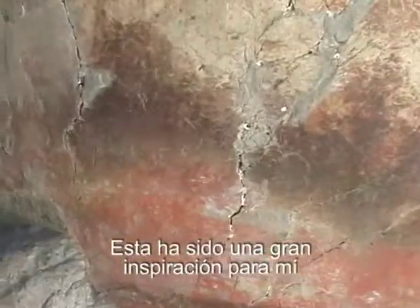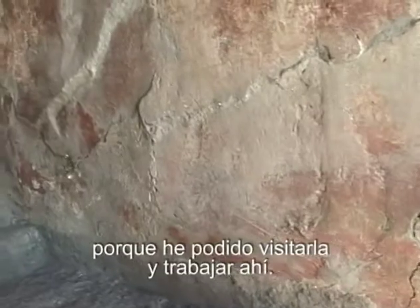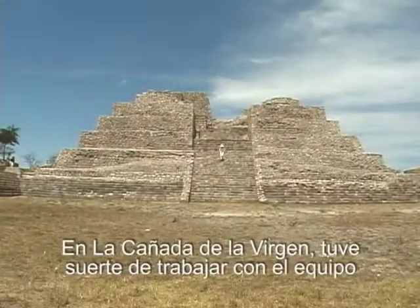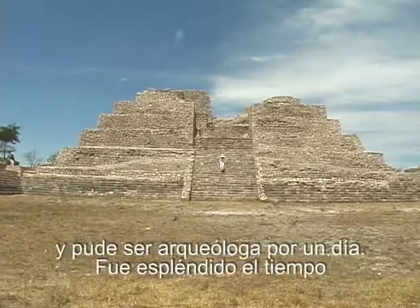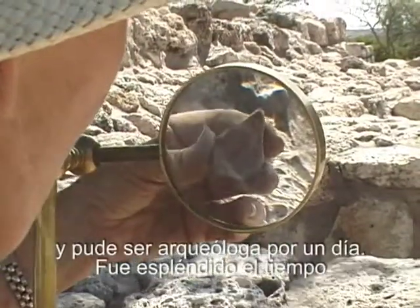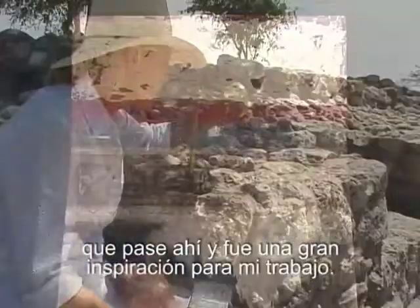This has been a very big inspiration for me because I have been able to visit it and work there. In La Cañada de la Virgen, I was fortunate enough to work with an excavation crew and be an actual archaeologist for a day. It was a splendid time spent, and it was a great inspiration for my work.